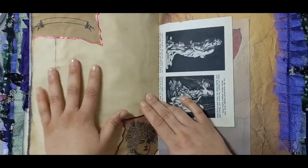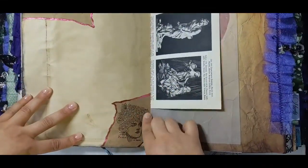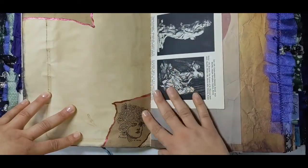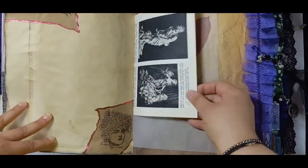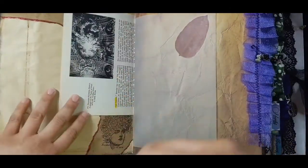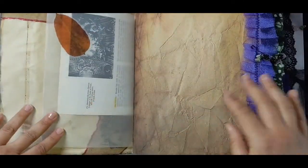And here is the side of this one. I used a really pretty reddish, it's almost magenta but not quite color, and I'm really loving it. It's a brand new one I got, so I'm using it everywhere right now. This is really pretty. I added the statuary page from that art book just for this section in particular. Another one of those tissue paper stickers.